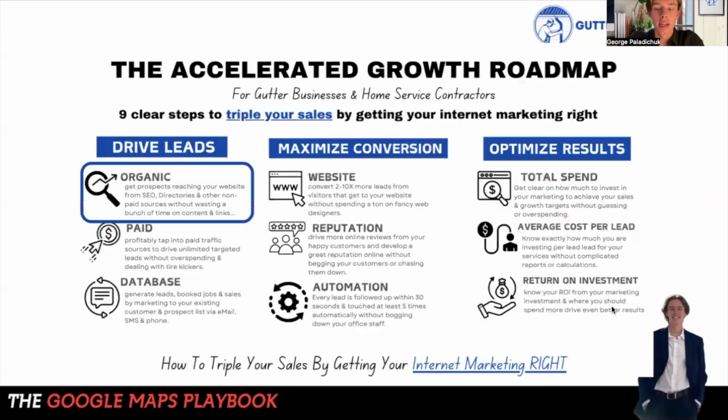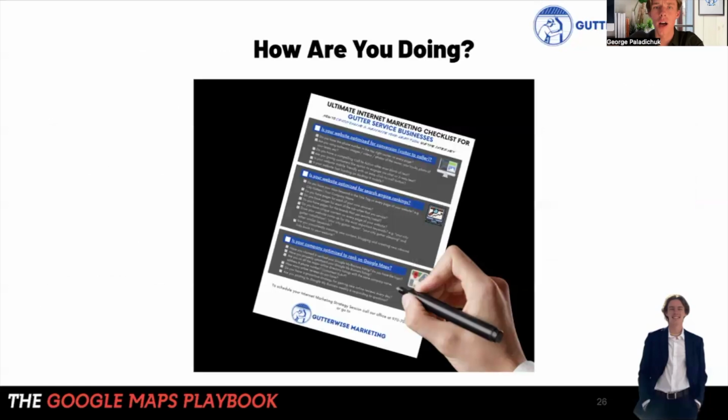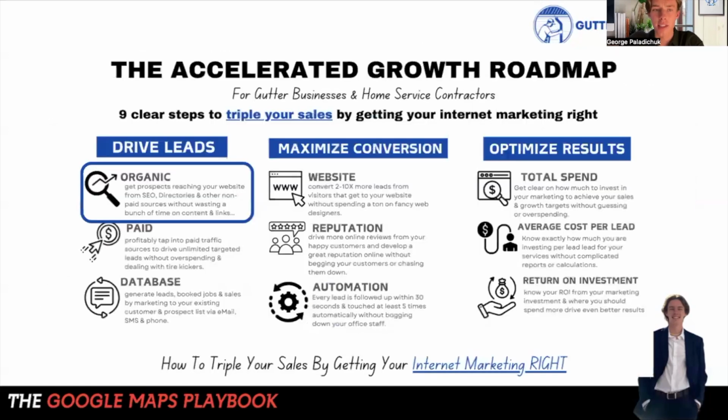And then, like I had said in the beginning, this all kind of fits into the accelerated growth roadmap, right? And it all kind of slides into that section of organic, right? Getting people to come to us from finding us on search. And so what I have here is, as you can see, there's a ton of different sections for the accelerated growth roadmap, right? There's organic, there's paid, there's database, there's website.